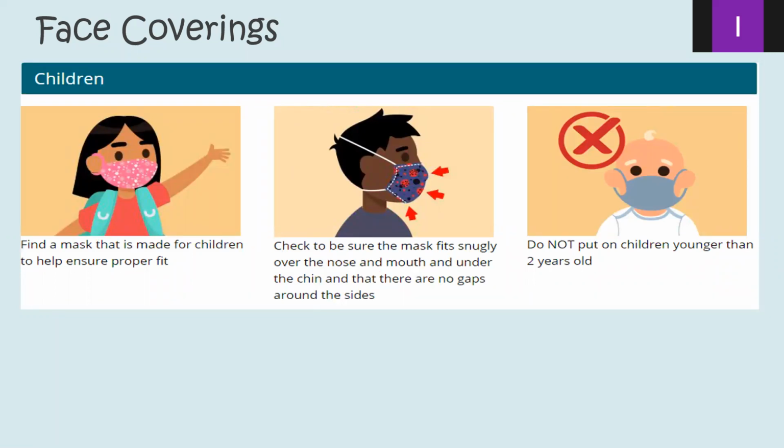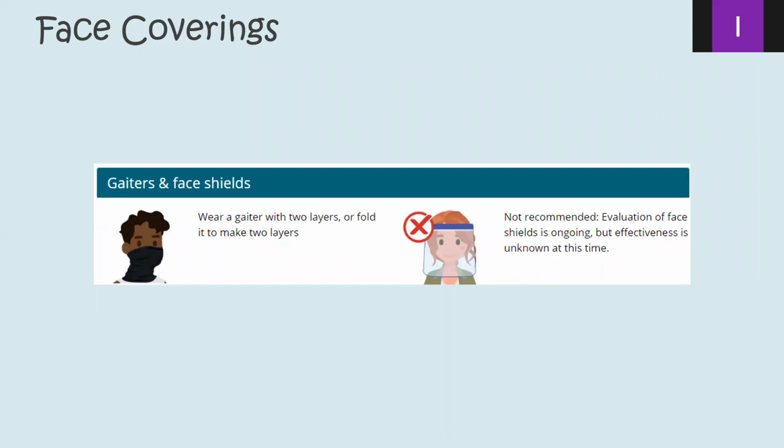When selecting a face covering for your student, please consider the following. Find a mask that is made for children to help ensure proper fit. Check to be sure the mask fits snugly over the nose and mouth and under the chin and that there are no gaps around the side. And please do not put on children younger than 2 years old. One of the biggest complaints of children wearing face coverings is discomfort around their ears. Please consider adding an extension to your student's mask so that the mask is secure, not by looping it around their ears. If your student will wear a neck gaiter, choose one that has 2 layers or can be folded to make the 2 layers. Again, face shields are only for students with medical needs.